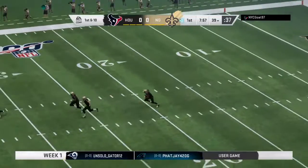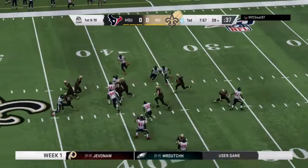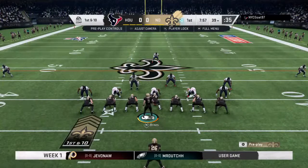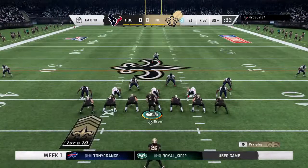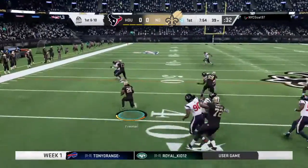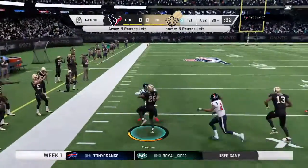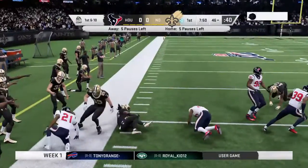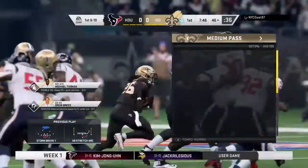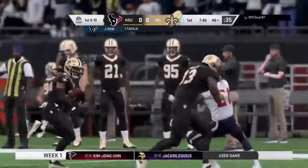The Saints take over 1st and 10 at their own 39-yard line. So from the 39 now, they'll come up on a 1st and 10. A carry for Devontae Freeman, who missed most of last season. And he'll be taken down, but not before he works it past the 50. It'll be a Saints first down on a gain of 16 yards.